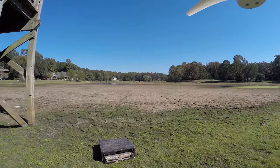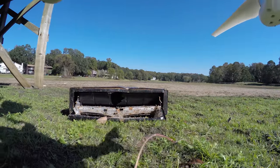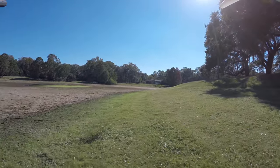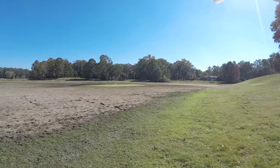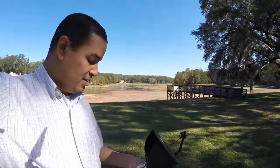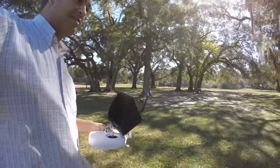I was out here, there was a bicycle. Looks like an old cash register. Actually, there's one more place I wanted to check out. Another shot of that. It's that part of the bridge.